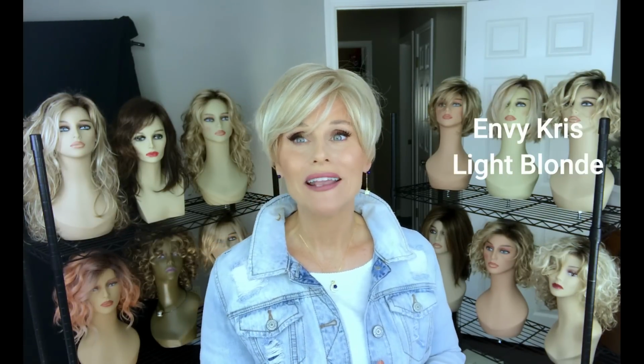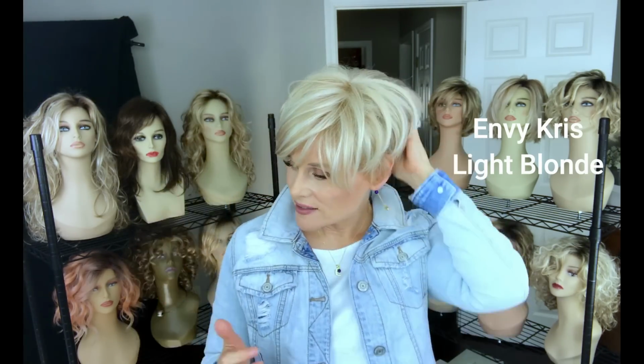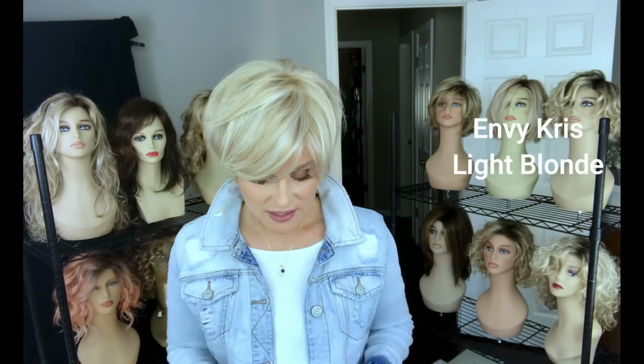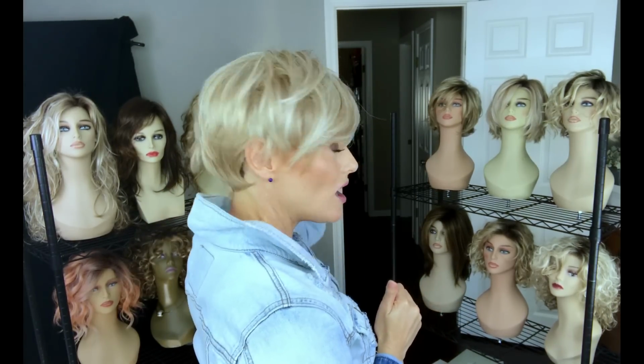So the 2 wigs that I've worn the most in September were this one. This is an oldie but a goodie. This is the Chris by Envy in the color Light Blonde. It has a left monofilament side part. It's kind of a boy cut pixie. I just love this style. I get compliments on it. My husband loves it.